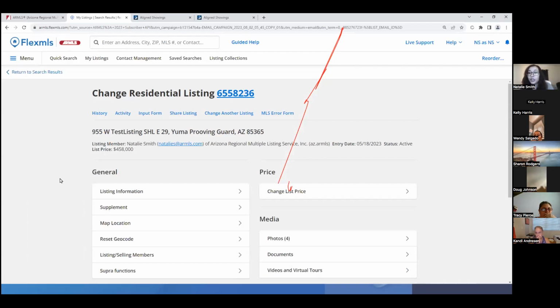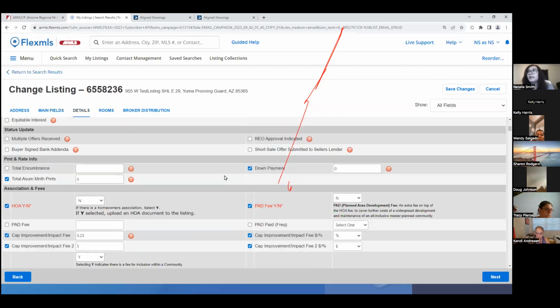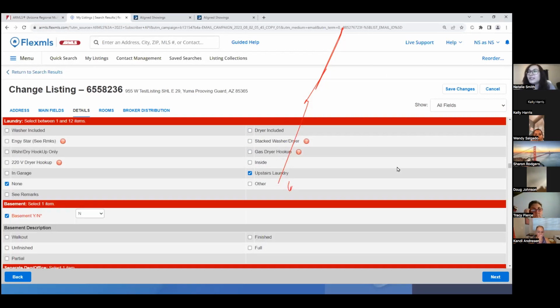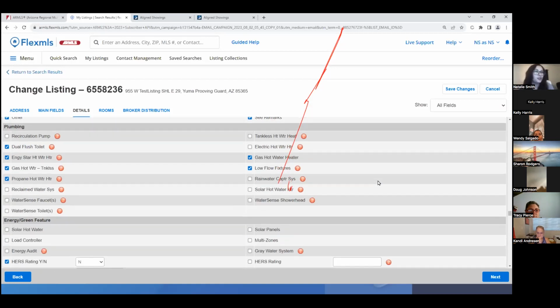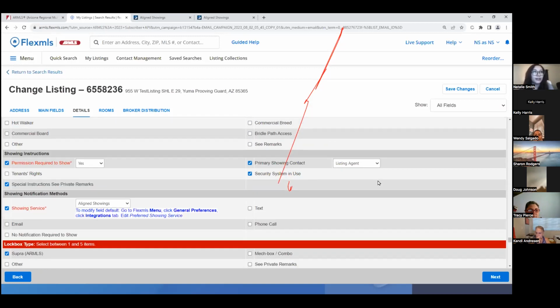So if you have any current listing that you do want to switch over, all that you would need to do is edit your listing. And then if you go into this dreaded detail tab that is huge and massive and crazy, I know by the scroll bar here on the right that I'm looking for a little bit halfway down the page, a little further, and it's showing instructions. There's a whole little area for how you want this property to be shown. So let me find that.